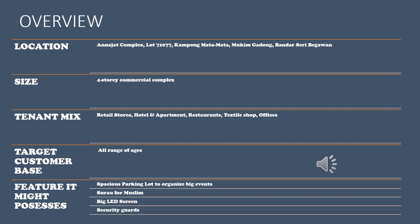Annajat complex's target customer base is to capture all ranges of ages by offering a unique tenant mix to attract them to the complex. By doing so, there must be sufficient features to offer to anyone who is said to be the customer base.